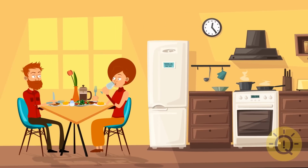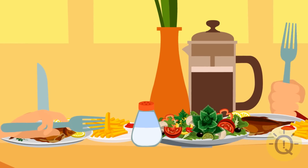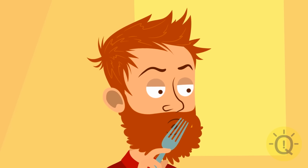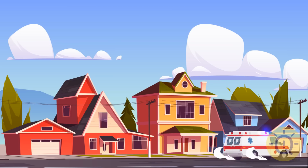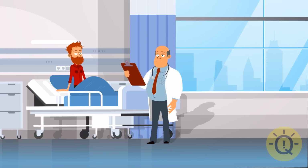Carl and his wife Olivia had dinner. They ate the same dishes: French fries, some fish, and vegetable salad. Half an hour later, Carl felt unwell and called the ambulance. But when specialists arrived, he was already unconscious. The man was immediately taken to a hospital. Luckily, doctors had enough time to save him.